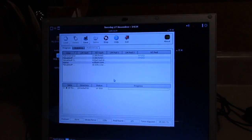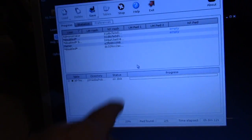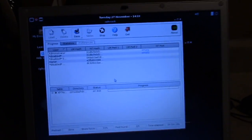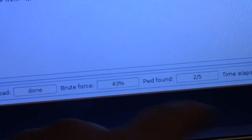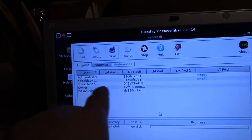Okay. Now what this does is as soon as you boot it up, it begins to search for passwords and tries to crack them using brute force. We see our owner account right here. This is Jeff's account. And it's going to try using brute force. There's the progress bar. It found passwords. Now, the administrator account is empty. We could log in with administrator.